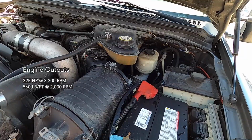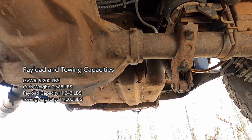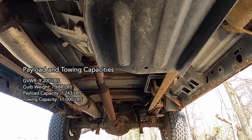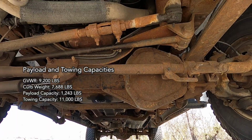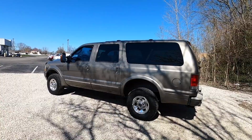And I don't have any performance figures for this truck, but here's what really matters. The Excursion has a curb weight of 7,688 pounds with a gross vehicle weight rating of 9,200 pounds. The Excursion has a total payload capacity of 1,243 pounds and a towing capacity of a massive 11,000 pounds. All this in a three-row, eight-passenger SUV with enough room for everyone and their luggage, and the camper, and the boat, and so on and so forth.